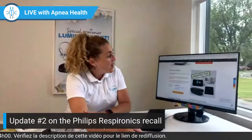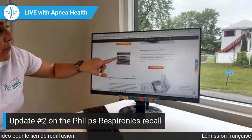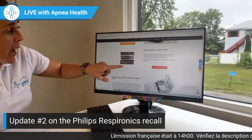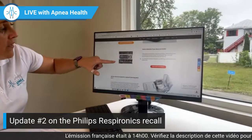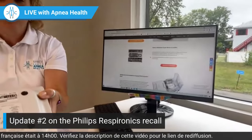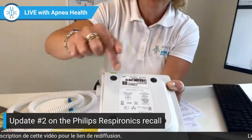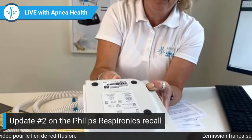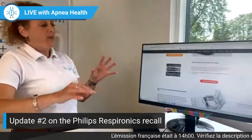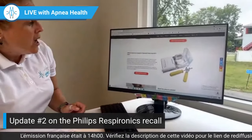So we will show you. Okay, so back to the blog. Before I go, when you register your CPAP, they're going to ask for either one of these. These are under your CPAP right here. You'll find this serial number underneath your CPAP, under the compressor or under the humidifier. One or the other is okay. So you just register your device here.